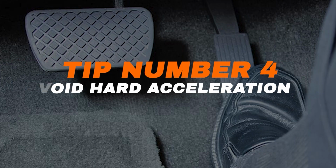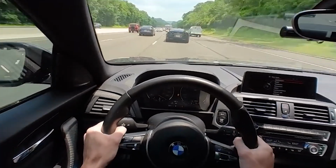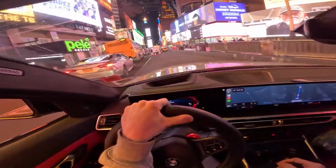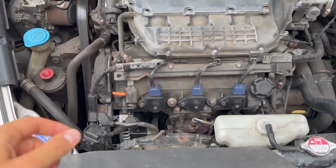Tip number 4, avoid hard acceleration. Revealing your inner Lewis Hamilton on public roads is bad for many reasons. It's a fuel-wasting and engine-straining mistake. Driving too fast burns more gas, increases emissions, and raises your chances of getting a ticket or crashing. But here's what most drivers don't realize. Excessive speed also wears down your engine.